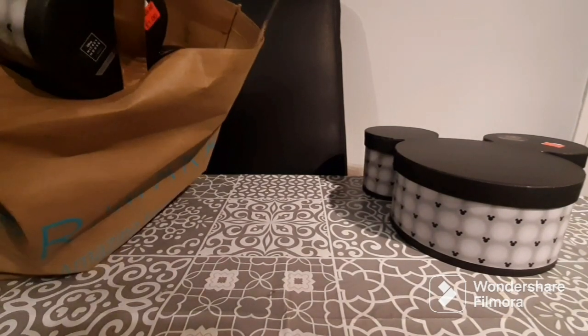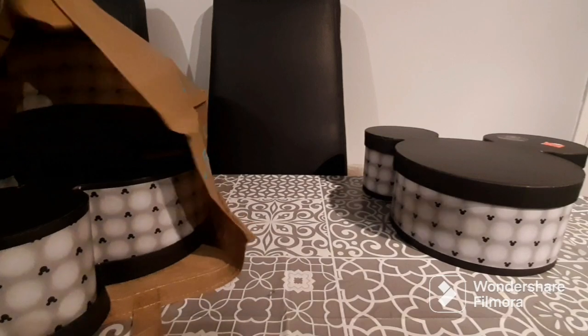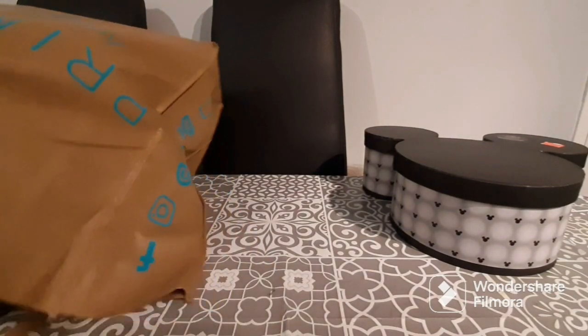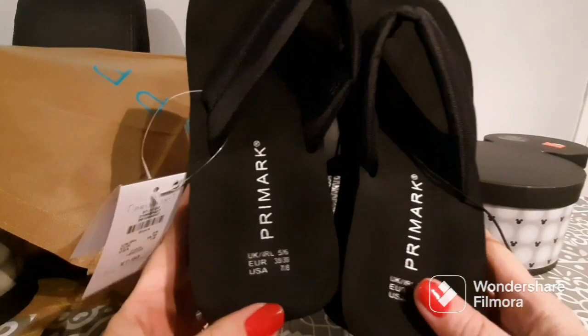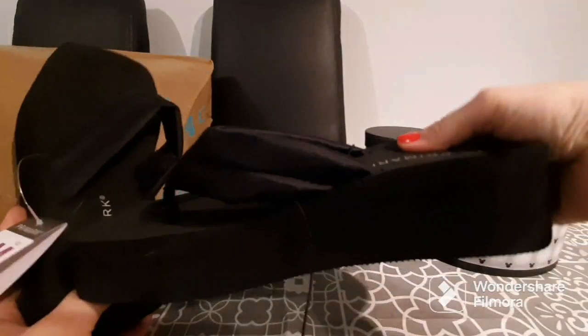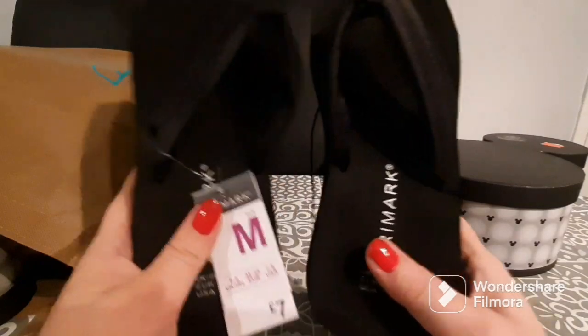And then I purchased, for my summer on a budget, if I can get the other one out of this bag. Oh my goodness. Come on. I purchased a little pair of these Primark wedges. I really like how spongy and soft they are, and I like the fact that I get a little bit of height. The other thing that I love about these is that they were only £7, which is a bargain.